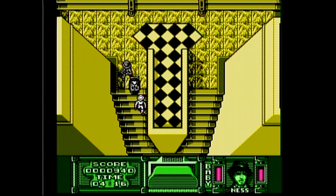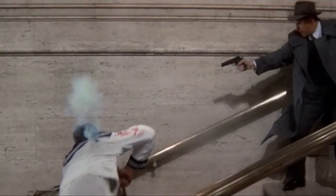These guys don't take shit from no one. Innocent civilian blocking their path? No problem, just cap his ass and move on. Nothing's gonna stop this baby from getting its tummy time.